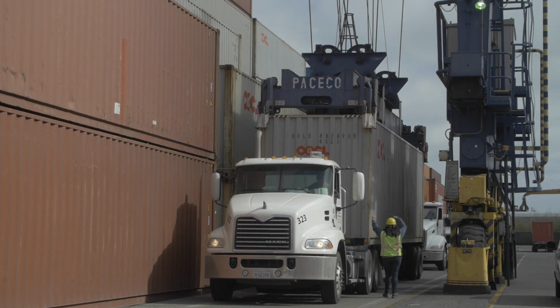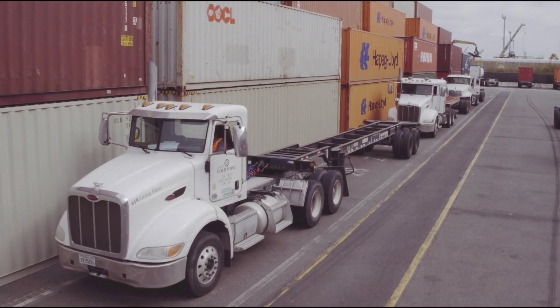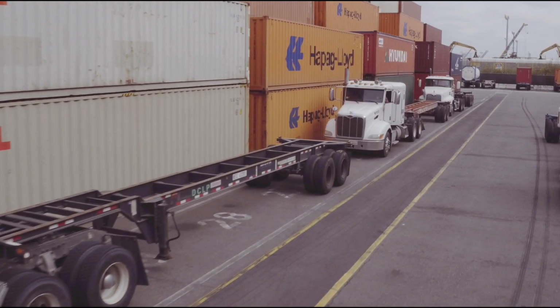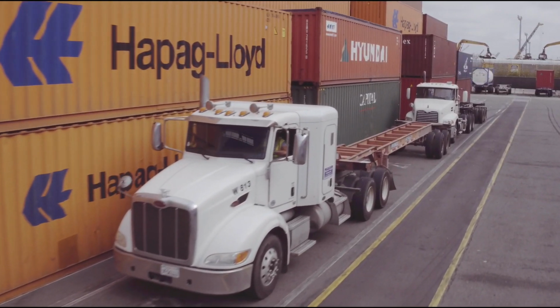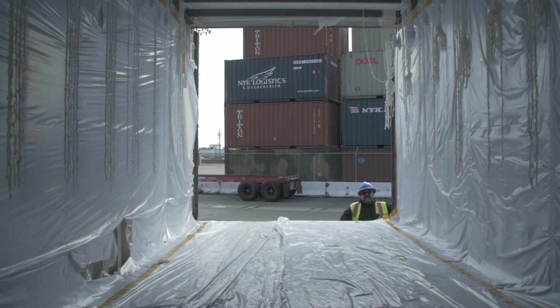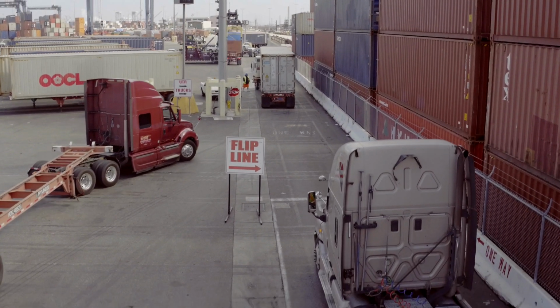At the empty or export container area, you must also stay in your truck while waiting for delivery and be aware of all terminal equipment around you, as some of the top handlers may be servicing the vessel and not be assigned a yard delivery. Should any empty need to be inspected, proceed to the flip line or trouble area for clerk assistance.